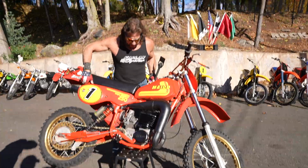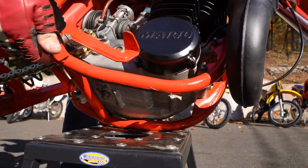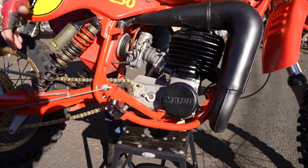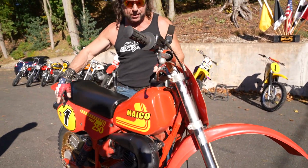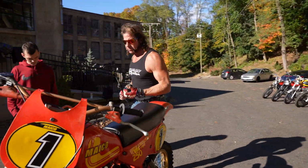Take a look at the frame rails on this thing. I always recommend looking at frame rails. I don't feel a single ding on this side at all. The foot pegs are perfectly straight, as is the whole engine case scenario, and that's the most important thing. I mean, you'll see a lot of bikes that may run good, but they've got cracked engine cases, dented frames, and they'll never be what this bike could be.